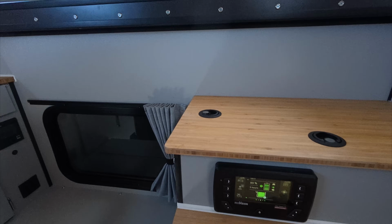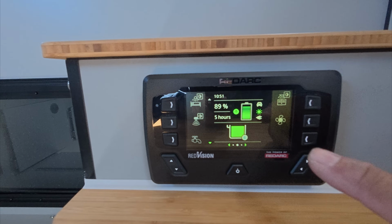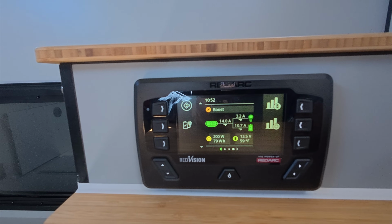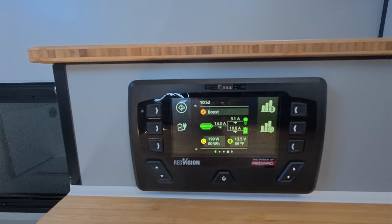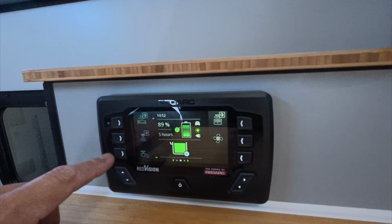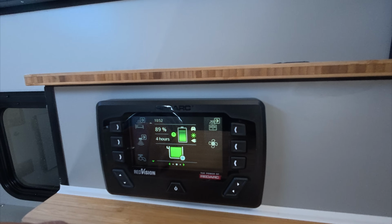And one of the coolest features we have is this Red Vision Rogue TVMS system. It tells us all of our electrical status. Right now we're at 89% state of charge. We can go and see how much solar is coming in. Right now 14 amps of solar from our 200 watt portable ZAMP solar panels. We can also see how much water we have, as well as switching on and off all of our lights, water pump, fan, essentially everything we have in the camper.